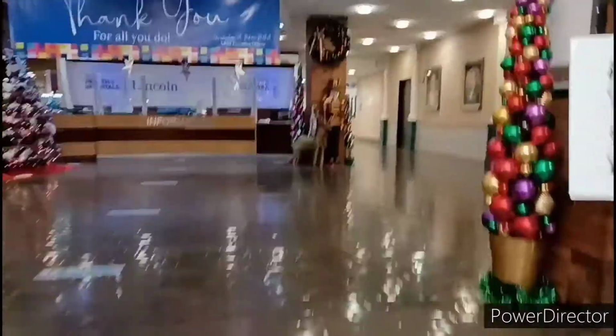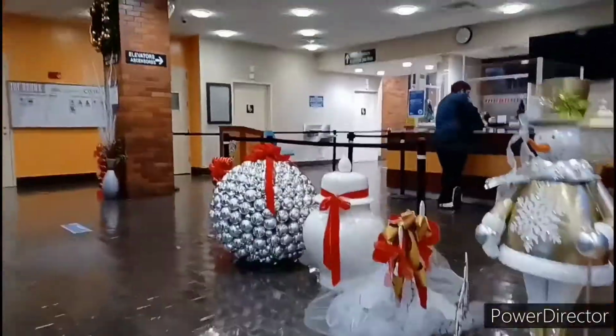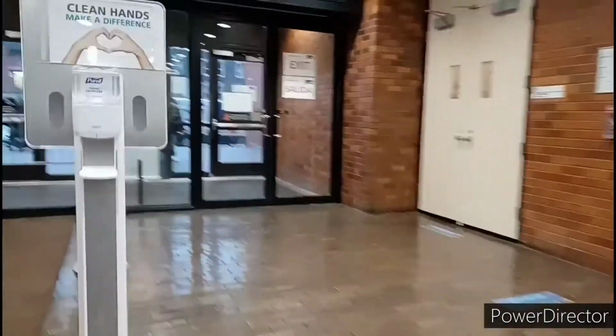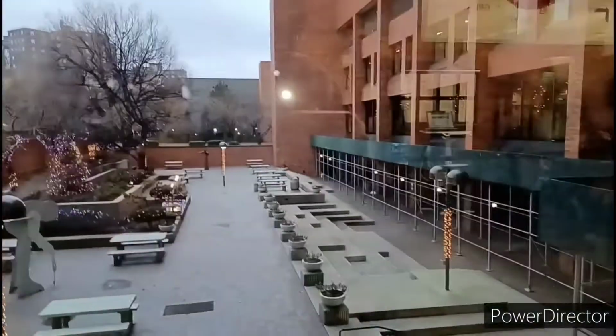Cameras. Very pretty. Very pretty. I love it. Very nice. Cameras everywhere. I'll talk about that a little more when I walk out of here. Gift shop right here. Very nice. Look at the courtyard over there. It's beautiful. Very beautiful. That's the courtyard. It's beautiful.